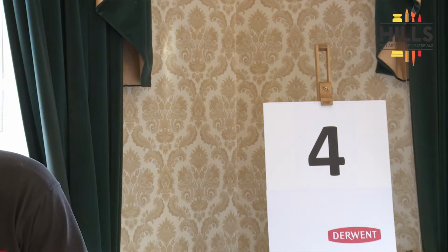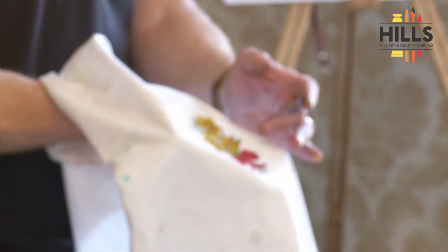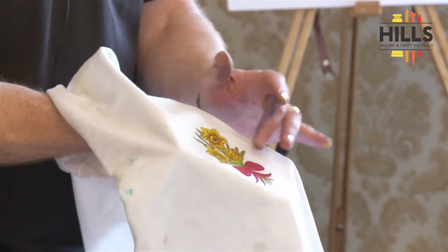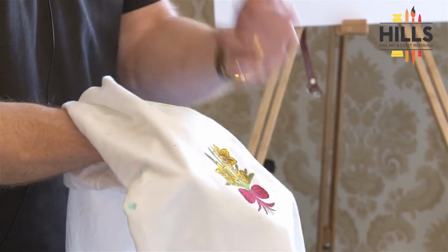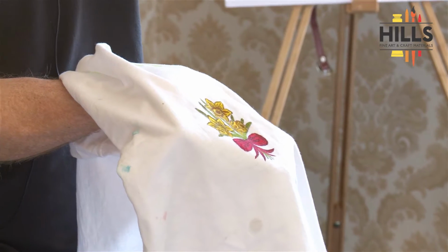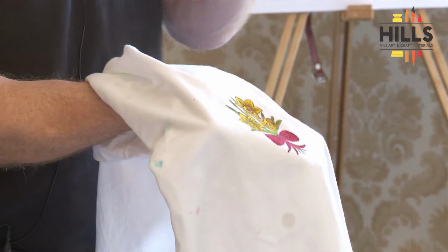So this is just some work I did on a t-shirt. That was done with a rubber stamp, basically, and then the stamp was just coloured in using the pens, and you can see it's actually quite thick. It's almost like embroidery on there, and that's because we can just use the very fine 0.5 nib just to really go in and do delicate little detail and build that up.